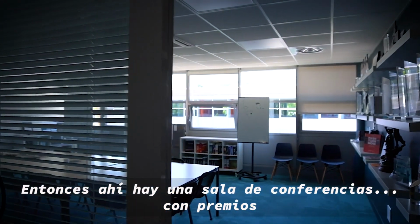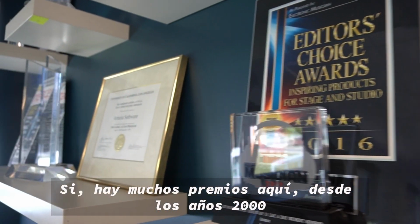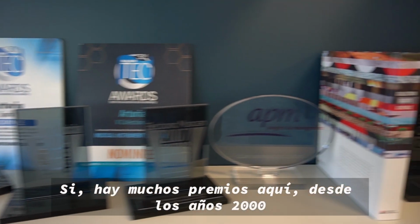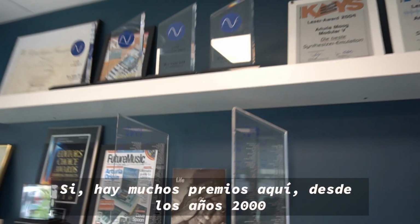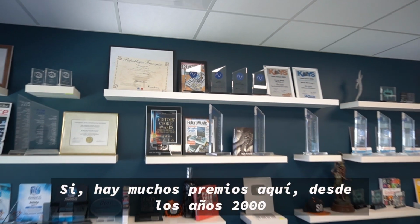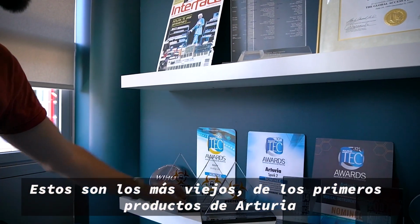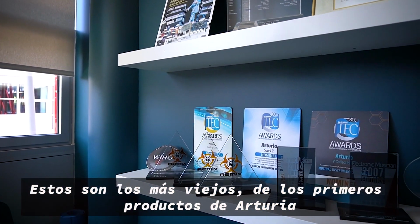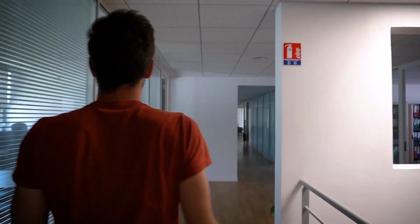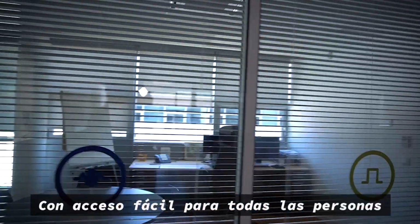So there's a conference room here with awards. Yeah, there are a lot of awards here, ranging from 2000. I don't know which one is the oldest, but here we have a 2000 Keyboard magazine award, and we have even older, I think. These ones were from some of the oldest Arturia software products. Oh, that's amazing. So, yeah, this is the CEO office. CEO office, right in reach for everybody.